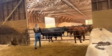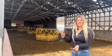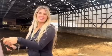Son of a... If you wanted to know, the fence does work. It does. Do you see how there's manure on the gate handles? That's how I got it.